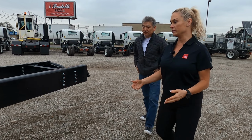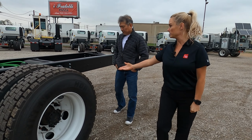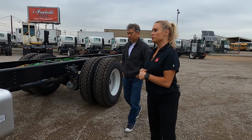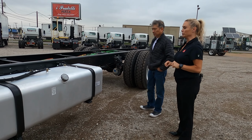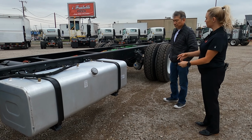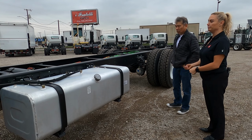Okay, and we'll come around to the side. You can actually see this is equipped with the air ride suspension. That's really great, gives you a smoother ride. Come over here, like I said, this is a 224 wheelbase. It comes standard with a 100-gallon aluminum fuel tank. If you're concerned about the weight, we can always downsize that to a 50-gallon, so that way it gives you more of your payload capacity.